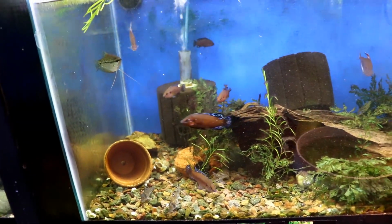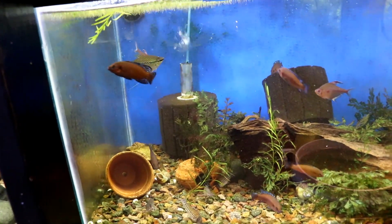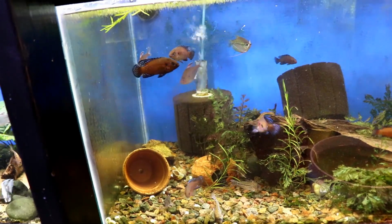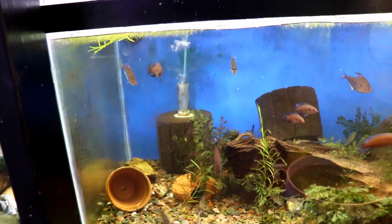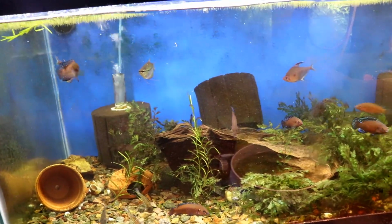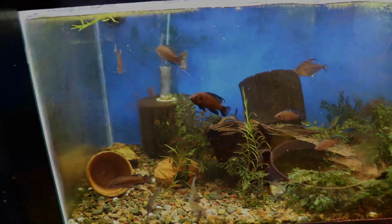Now these guys are a lot more calm than the normal jewels who will kill just about everything. These guys, I see them chasing each other around and occasionally chasing some of the other fish, but it's just a real quick chase. It's not that I'm gonna chase you until you're absolutely dead. So they're a little bit aggressive, but not terribly aggressive.